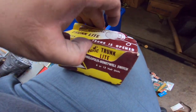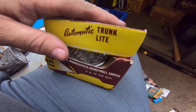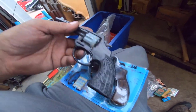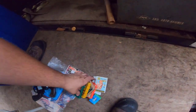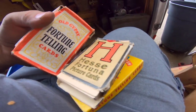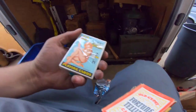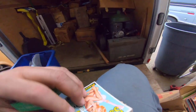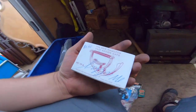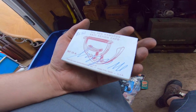Got an automatic trunk light. That's awesome. Love stuff like that. Yeah, got a crack fire snub nose 38. This guy, check these guys out. Some Gypsy Queen fortune telling cards. Got some Hess Old Gypsy Vargas Girls playing cards. Tom Thumb Jr. I don't know what this thing is. Hamilton Fast Action Capo. I'm gonna have to look that up. I don't know what that is.